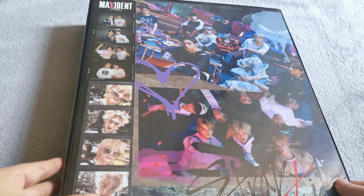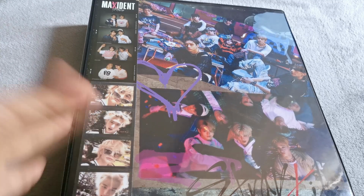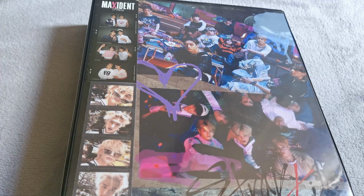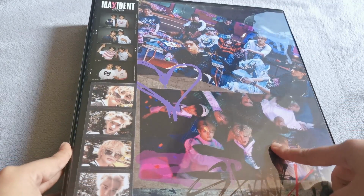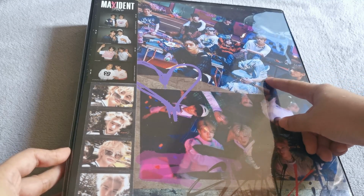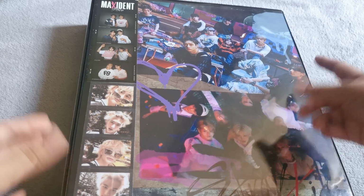Okay, so now we go to my binder. I actually updated the cover for my binder because I felt my earlier design was super plain. I'm not really good with graphics, so I just decided to print out this cover. This is from their Domino music video, the unveil video, and then this is their concept photo for Superboard, which I really like.